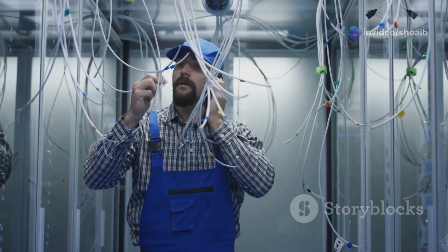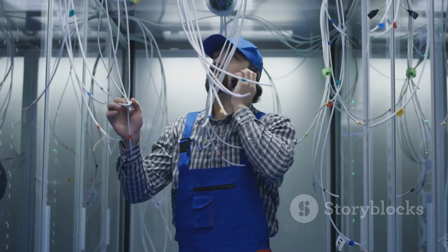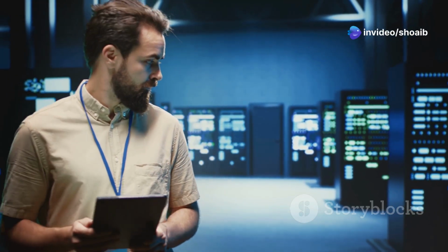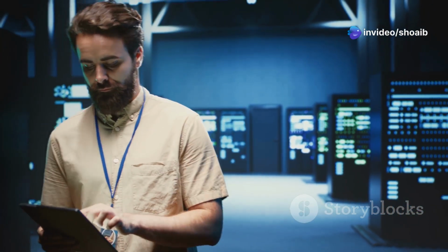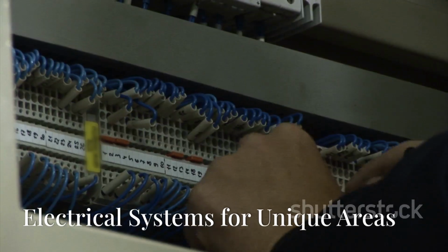Server rooms, the heart of a company's IT infrastructure, require specialized electrical installations. These rooms house servers, network equipment, and other critical IT components. They need dedicated power circuits, backup power systems, and robust cooling systems to ensure optimal performance and prevent downtime.